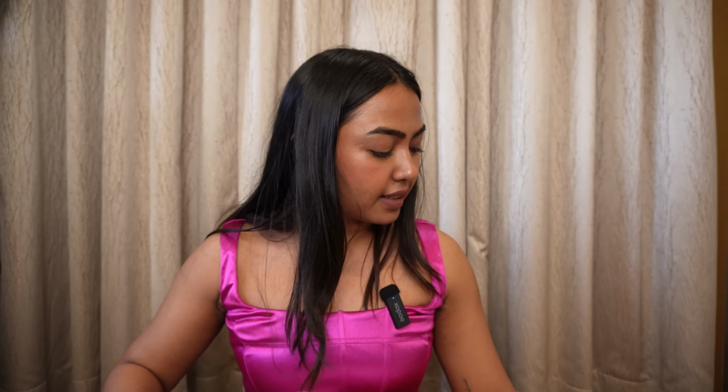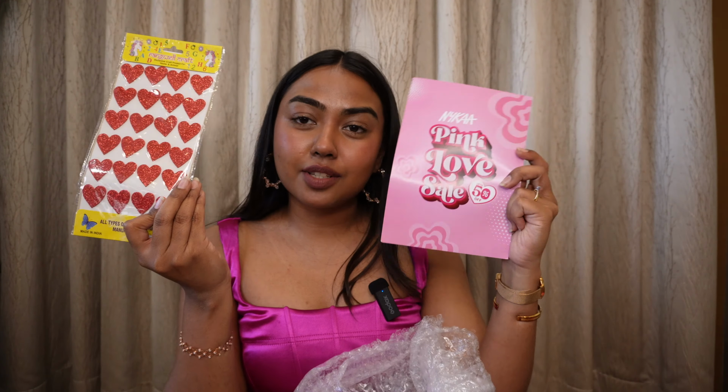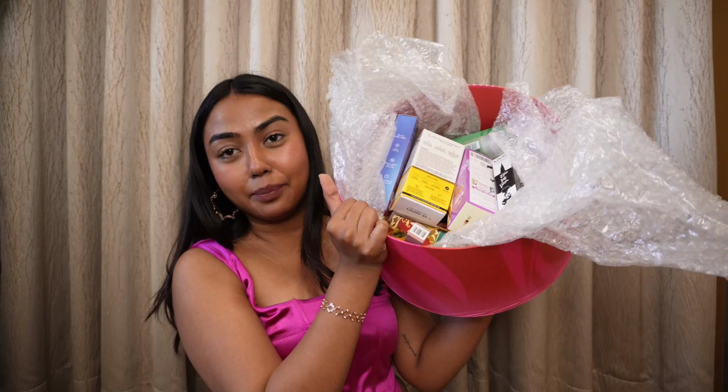So let's get started. Pink love sale I think start ho chuka and I'm quite late. But anyways, let's dive in. I've got some stickers and description about the sale and under hai bharke products. So ek karke, let's talk about them.